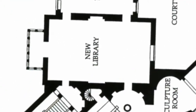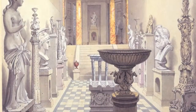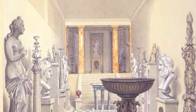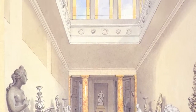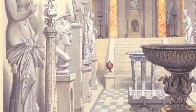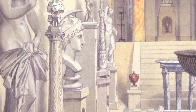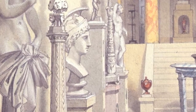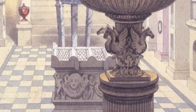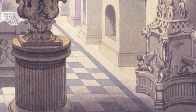The other major space that Hope added in this section of the Deepdene was the statue gallery. Like the statue gallery at the Duchess Street house, this room was also long and narrow and was top-lit through a clerestory. However, Hope was freer in his arrangements at the Deepdene by displaying both ancient and modern works in the same space. Hope intended to evoke themes of love, nature, and family through the arrangement of artworks in this gallery.